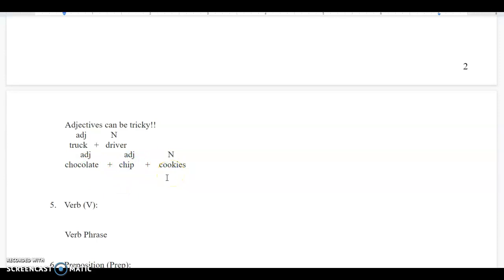So again, remember, adjectives can be tricky. What you think are nouns are not always nouns. It can turn into an adjective. What you think looks like a verb, like the word running, you say, oh, running is a verb, which you will learn next.